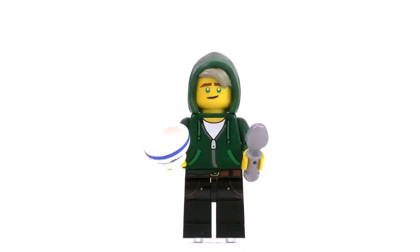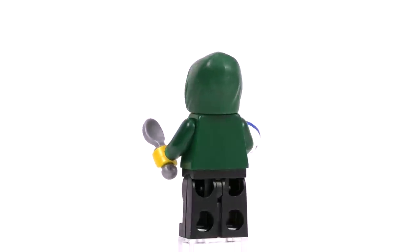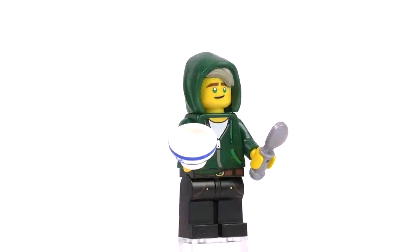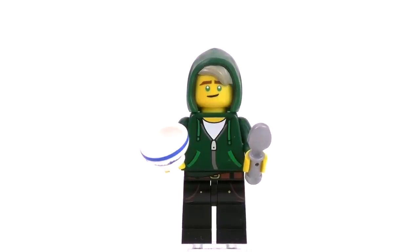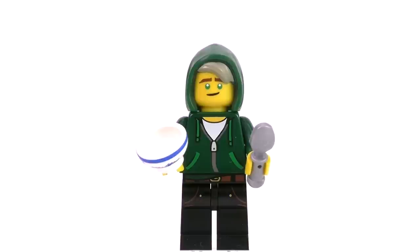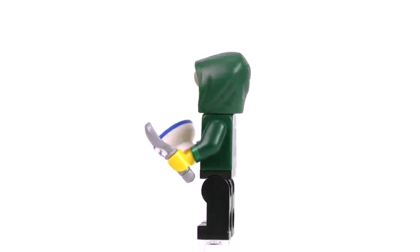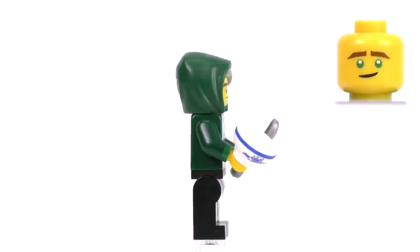Now, next up here is Lloyd again, but now this is Lloyd no longer in his suit. And what makes him especially different, because we do get him in his hoodie sweatshirt from another set, but what makes him different is the actual hood mold that goes around his head. It shows a little bit of his blonde hair peeking out the front, and the bowl in his hand has a special print. It's a really sort of a classic East Asian or maybe Chinese style of white porcelain with the blue outline for some what I believe is a dragon.